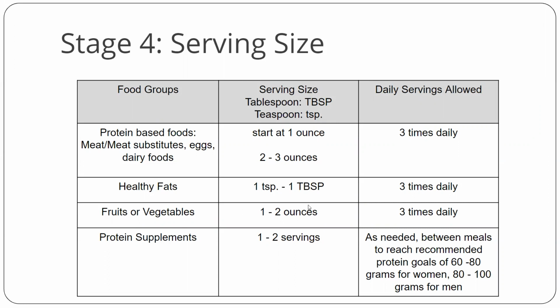Of course, your 1 serving of healthy fats. And this is depending on your surgery and your sensitivities to fats. You'll just listen to your body and progress as tolerated. Again, you're doing a fruit or a vegetable per meal. And then if needed, your protein supplements.